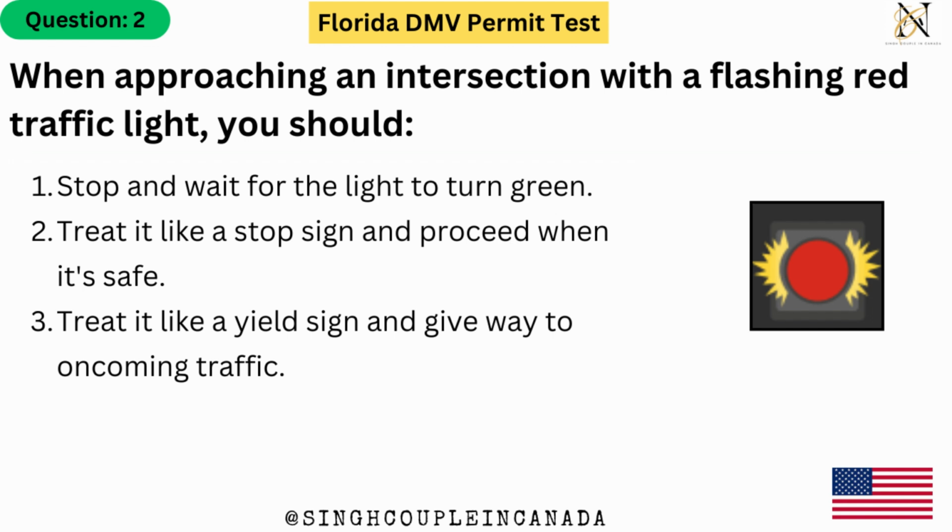When approaching an intersection with a flashing red traffic light, you should: 1. Stop and wait for the light to turn green. 2. Treat it like a stop sign and proceed when it's safe. 3. Treat it like a yield sign and give way to oncoming traffic.